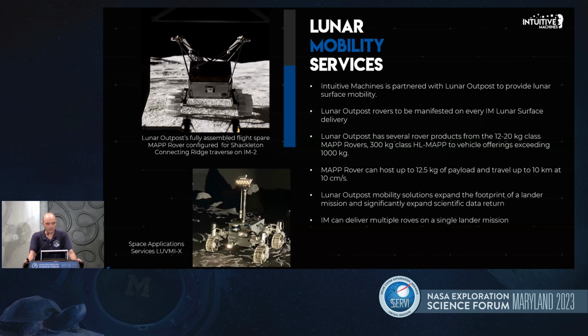But also, it should be clear that any given lander can carry more than one. There's enough mounting points that we can have, and we will see, in fact, multiple rovers on our missions.